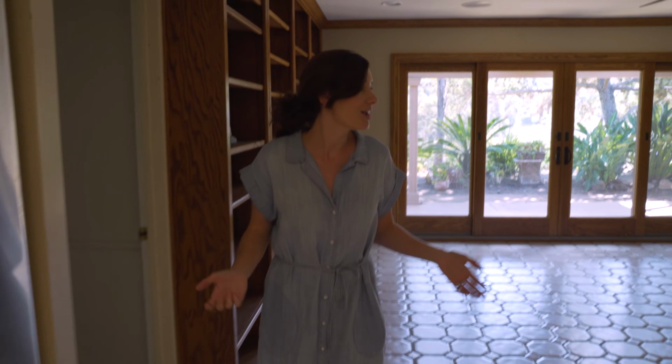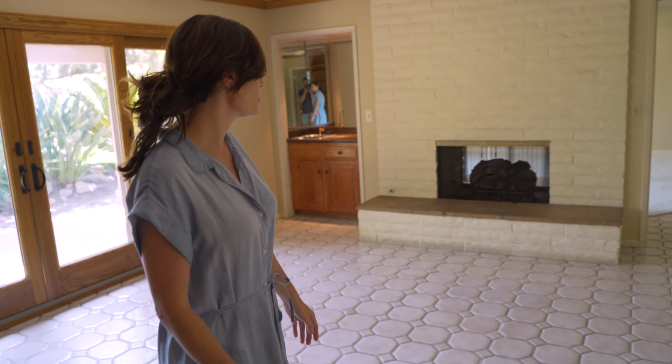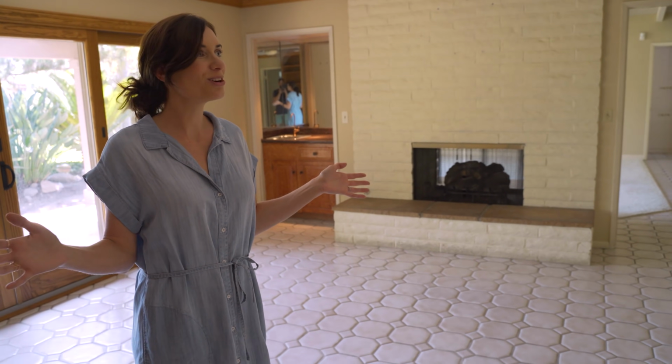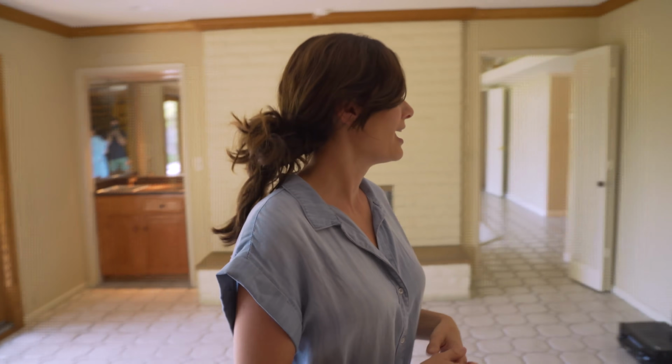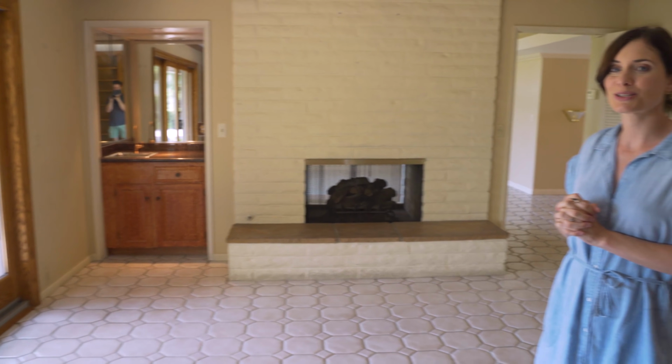The lounge. I think it could be a family room. It's basically the second area. It's where the double-sided fireplace is, but I really think this is going to be the room we are in a lot and we entertain in. It opens up to the backyard. It has a wet bar in the corner that my husband is going to love. And then it has some built-ins right behind that.